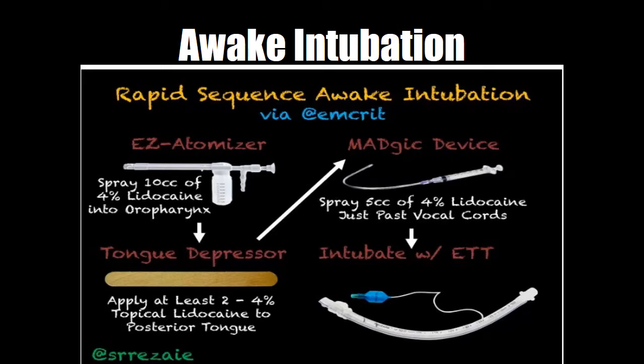Then you put a blob of lignocaine on a tongue depressor and let that melt down the back of the tongue. And then you squirt some more lignocaine down onto the cords once you've got a view of the cords or similar, and then you pass the tube. And once the tube's in, you then sedate and paralyse your patient as you would normally. But if you don't get to the stage of being able to intubate the patient, you really haven't lost anything.